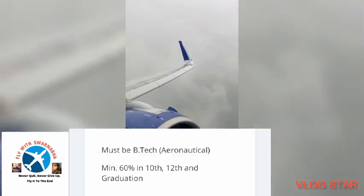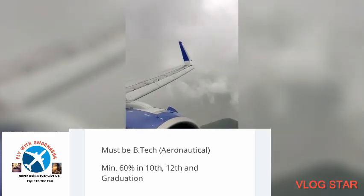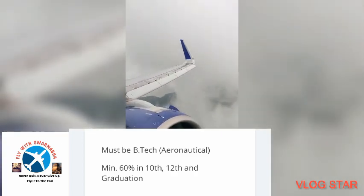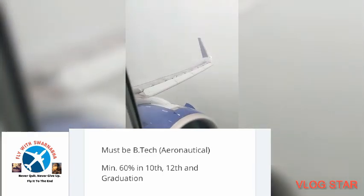And finally, the most important, that is qualification. The student who applies for this job must have a BTech in Aeronautical Engineering. Or number 2, minimum 60% in 10th, 12th and in graduation.